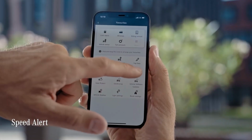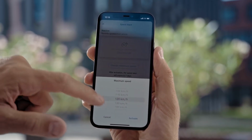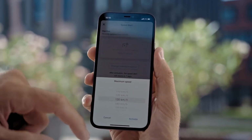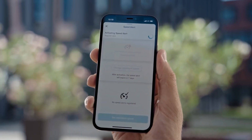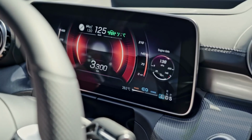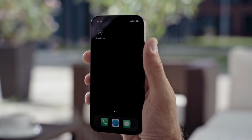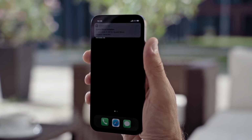Also, very handy in the app is the speed alert function. Here, I can set a desired maximum speed and receive a notification on my smartphone should that threshold be crossed. Although I can set it up to 250 kilometers per hour, I set it to a comfortable 130 kph for Autobahn driving. Mercedes came up with this function to increase road safety for people who have just got their driver's license. Not a bad idea.